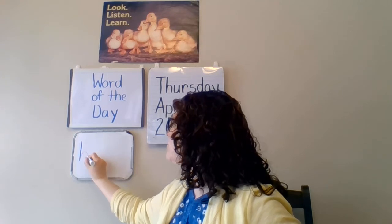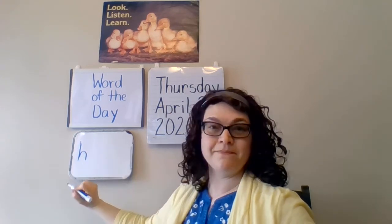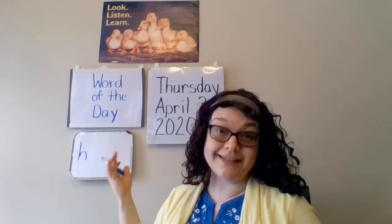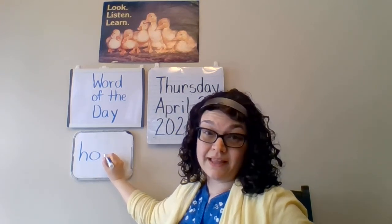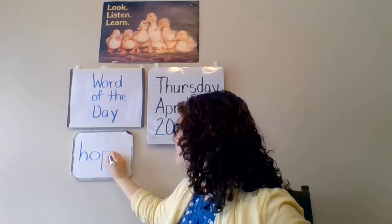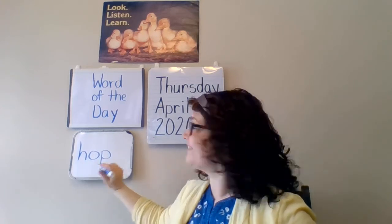Starts with the letter H. Let's make that a little easier to see. Remember, H is a tall letter, okay? If you make it too short, it's an N. Don't do that. The O is small. Now P is the next letter, and that one is an underground letter. See that? It goes under the line. You have to imagine the line there.